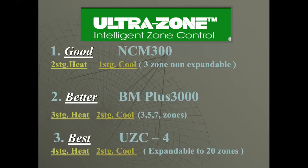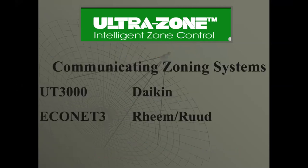We have three regular 24-volt zone systems, our good, better, and best. Our UZC 4 panel, 4-stage heat, 2-stage cool. It's a high-end residential up to a really nice light commercial panel with capability of tying into a fire alarm system. It has the ability to bring in fresh air via a CO2 sensor. We use it on a lot of nurseries. We also build communicating zone systems, our UT3000, which is for the Daikin equipment. And then we also have our Econet 3, which goes on the Rheem Ruud communicating equipment.